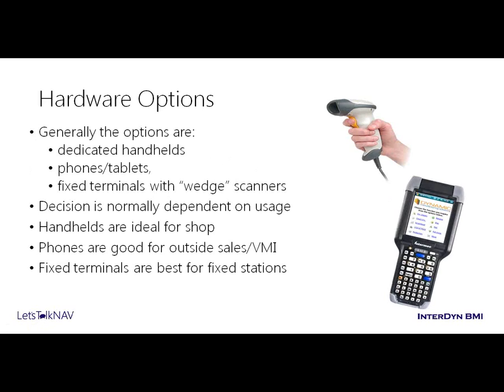For outside the warehouse, so if you have outside sales guys or VMI, vendor managed inventory, that type of stuff, then actually a phone is a very good solution. They likely already have one on them, and it doesn't have to have the same sort of capabilities as what you get for a rugged terminal.